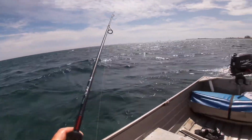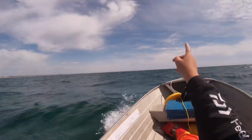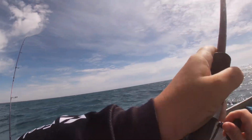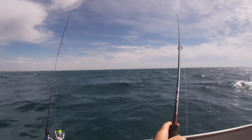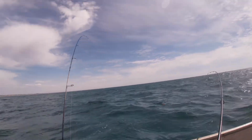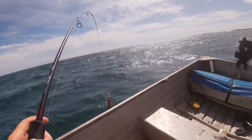Oh, that one might be weed, actually. Go back up there for another drift to go straight through that pack again. Woohoo! Oh, it's just hooked up. Oh, no. Got a tip wrap, guys. But there you go, fixed it. Oh, that one's gone too! That's a good squid. Oh my gosh. Again, guys.